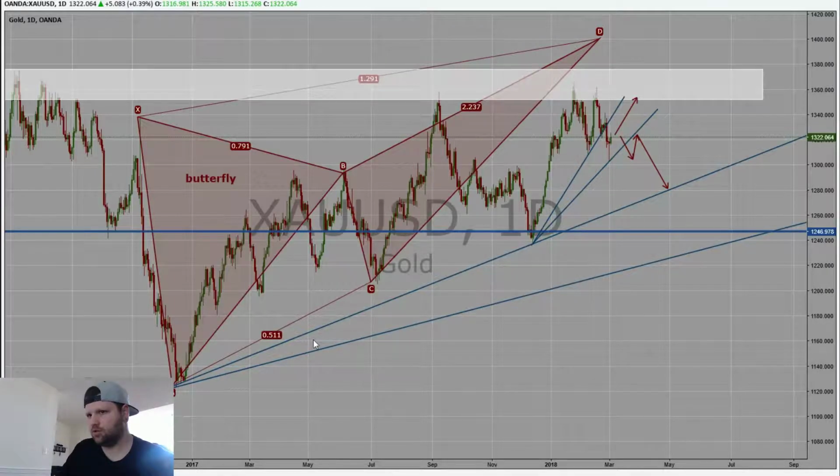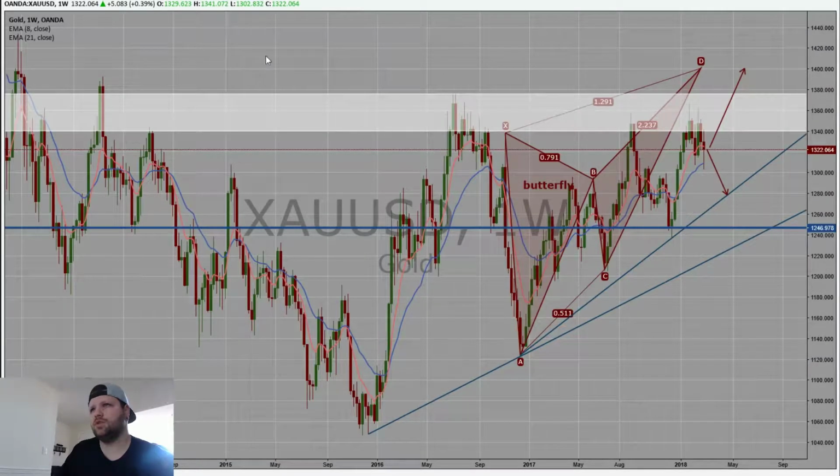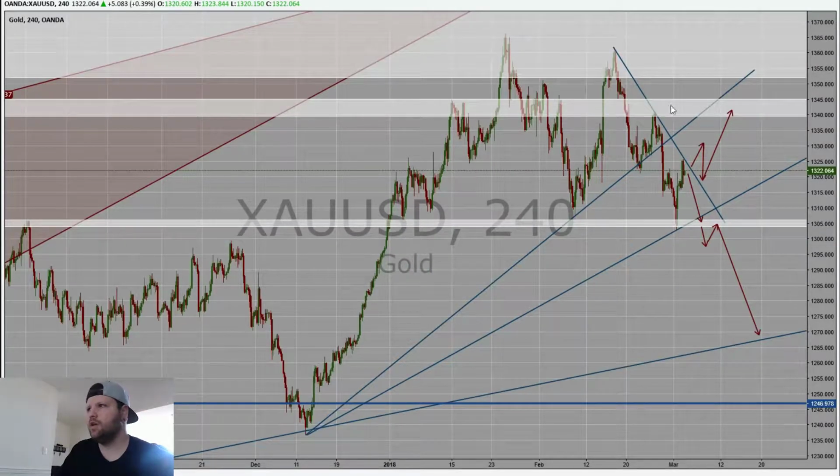This is the strongest trend line on the gold chart. So if it does break this trend line down here, I'll be waiting for a retest of that trend line and then selling. Going to the 4-hour time frame, this zone up top is the zone that was on the weekly time frame. It is this same zone right here. That's why it looks so big.